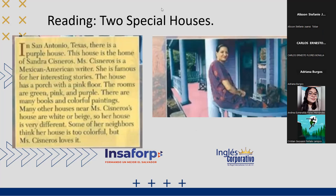Action. In San Antonio, Texas, there is a purple house. This house is the home of Sandra Cisneros. Mrs. Cisneros is a Mexican-American writer. She is famous for her interesting stories. The house has a porch with a pink floor. The rooms are green, pink, and purple. There are many books and colorful paintings.